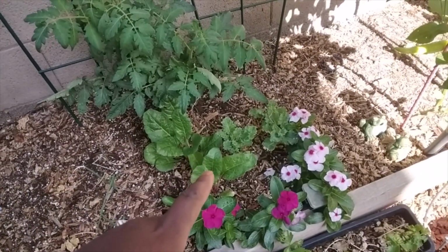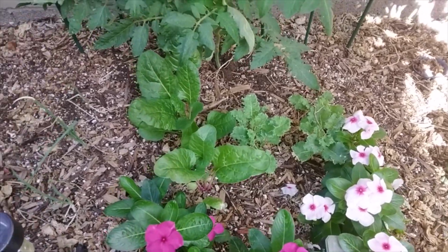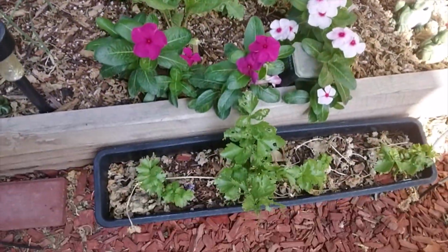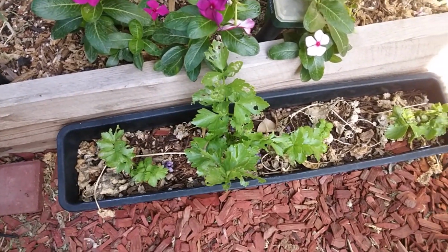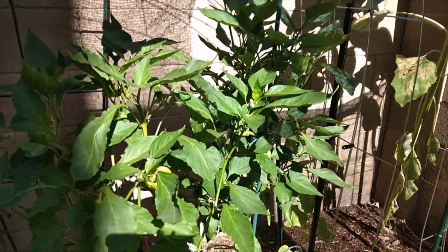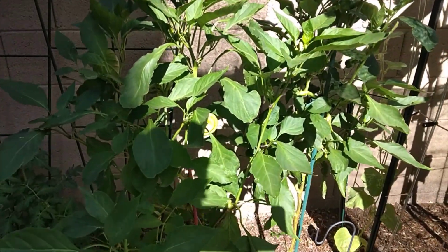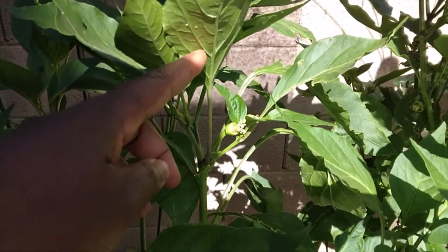Now the Swiss chard and the kale right below it are doing really good, guys. As you can see, no white flies, so the shade was helping a lot. And then we have some onions in there. And I think these celery are starting to get attacked by something, so I think the heat is finally getting to them. Now the banana peppers and the bell pepper are huge, still getting huge. And they're still deciding to put off more fruit, so we have more of that coming.